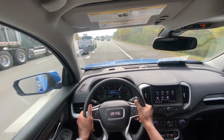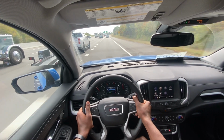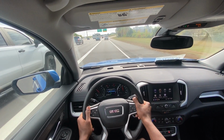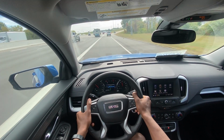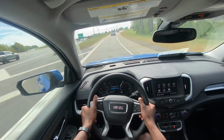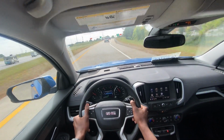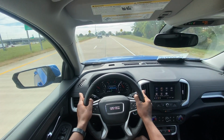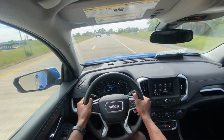But ride quality is very good. Not overly smooth, but again, it's a good ride quality, so I'm able to feel the road just enough. Probably for me, I think an 8.5 to 9 out of 10 because of just how solid everything feels. Just makes a lot of sense, these driving dynamics do.